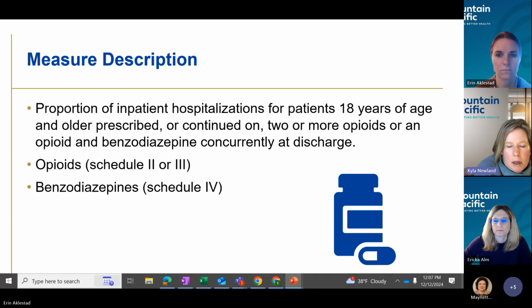And then additionally, the Schedule 3s, you add in codeine. And of note there, tramadol is not included in the measure because it's a Schedule 4. So I know that's used fairly frequently, so that is a common question that I've seen as this measure is rolled out. And then for benzodiazepines, those are all going to be Schedule 4, and those are going to be lorazepam, alprazolam, diazepam, and chlordiazepoxide are probably the most commonly used benzodiazepines.